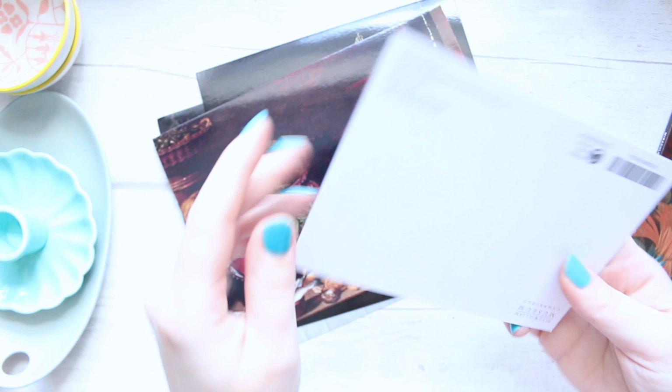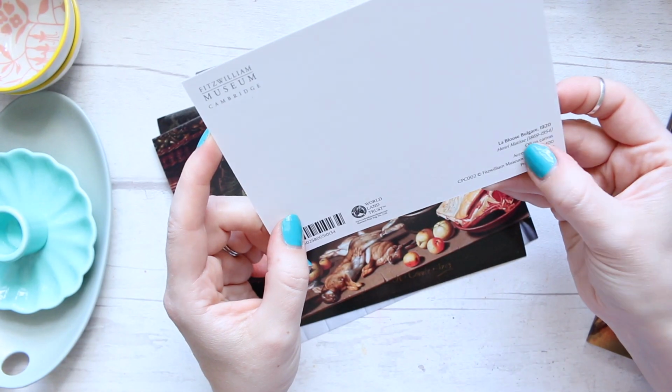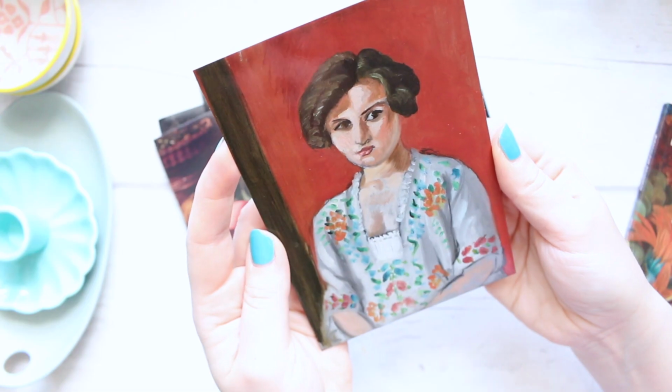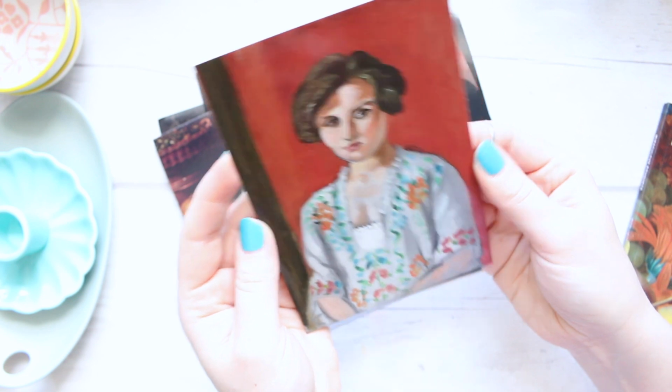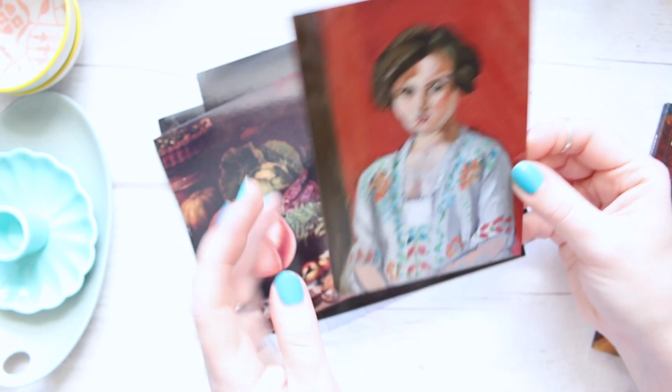So that's that. And then not sure where this lady came from. I don't think she was part of the exhibition. 1920, Henri Matisse. Okay, so it's a Matisse painting. So I really liked her look and the painting, and I thought maybe I'll give something like that a go with acrylic paints one day.